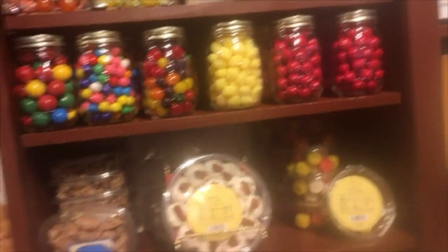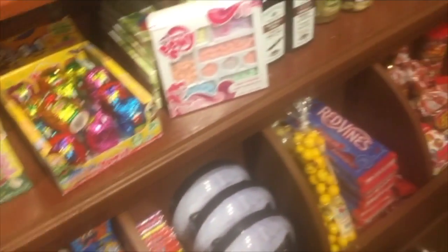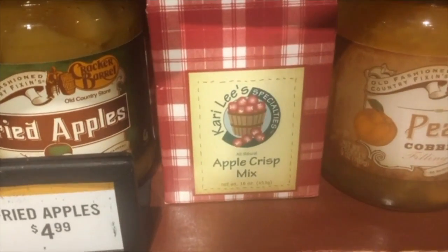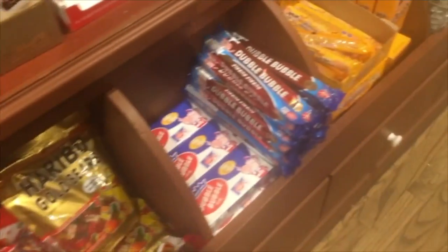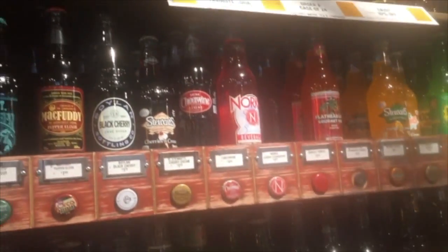Here's a wall of kind of old-timey candy, like Jawbreakers and bubblegum, and there's some Apple Crisp right there. Bottles of sodas, root beer and cream soda and things like that.